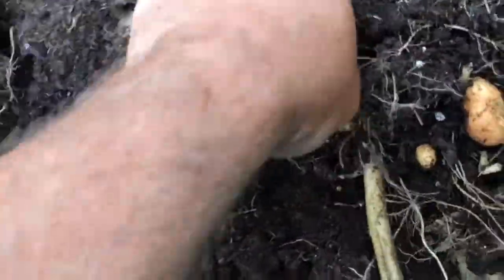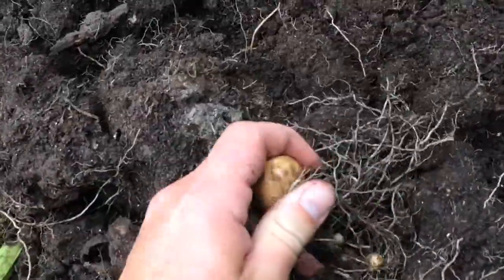Vines in here. Looks like I may have been a little dry. Maybe I'm watering it off, I don't know. There's another good one. Oh yeah, here we go. Come on, give me some. Yeah, they're kind of small. I would have left them in there much longer, but those hornworms just destroyed everything. Yeah, they might be little, but they're still tasty.